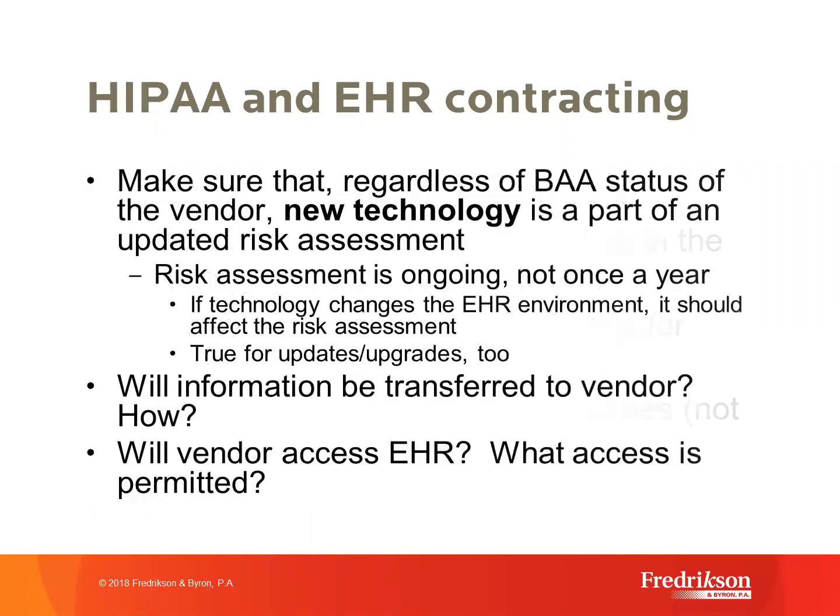Make sure that regardless of the business associate status of a vendor, so even if the vendor is not going to be a business associate because they don't have access to PHI, whatever new technology you're implementing that's part of your EHR is part of your updated risk assessment. And as most of you know, that risk assessment is a HIPAA obligation under the security rule. It is an ongoing obligation. It's not just a once a year thing. If your technology changes your EHR environment, it should affect your risk assessment and you should be updating that. That's true for any updates or upgrades too. You should be assessing how does this affect the security of the information that we have.